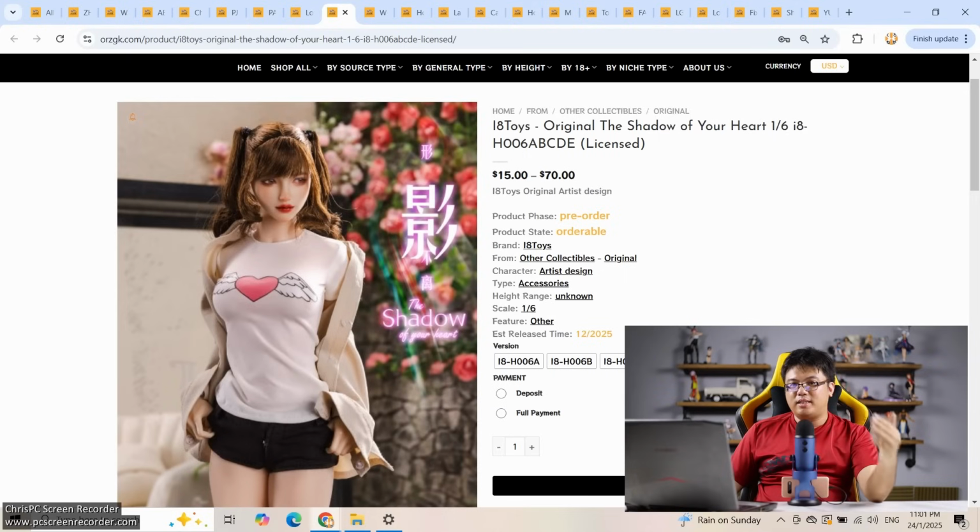Like if you collect 1/6 scale Hot Toys action figures, those Marvel DC stuff, and you want your Iron Man to have a girlfriend of some kind. You just want to add some random characters alongside other displays, then this is nice for only $70.